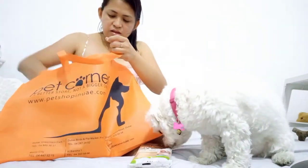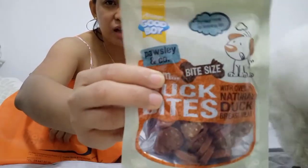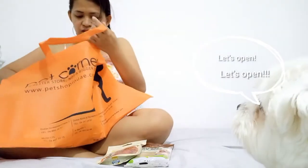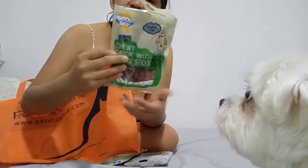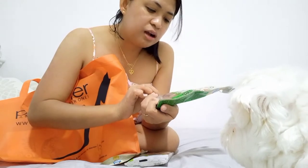And then, ito, another favorite niya to, duck bites. Second to sa rabbit ears. Then, another one na actually na-open ko na to. This is duck with carrot stick.